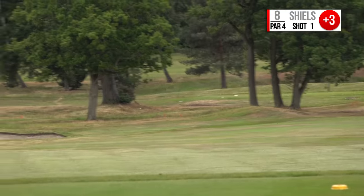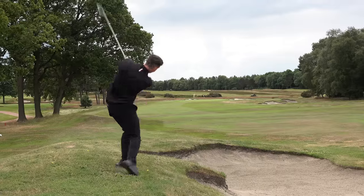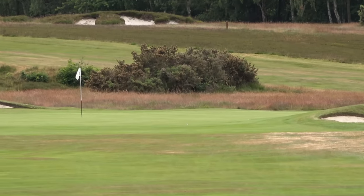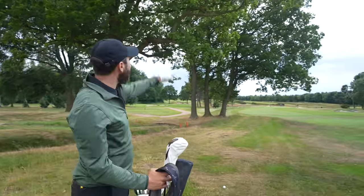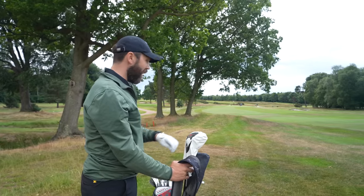Get down. That'll be all right if it just stays there. Oh, golf shot. Can't go over it and I can't go under it, so I've got to go round it, this massive sod off tree. I'm 190 yards away.